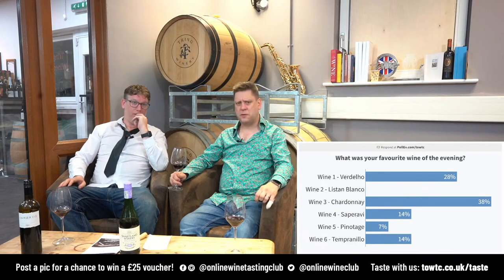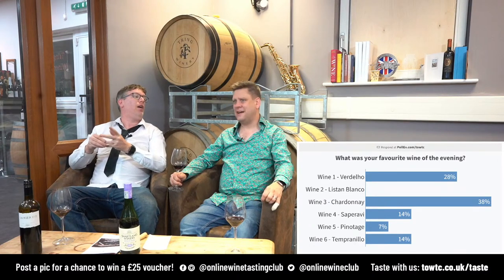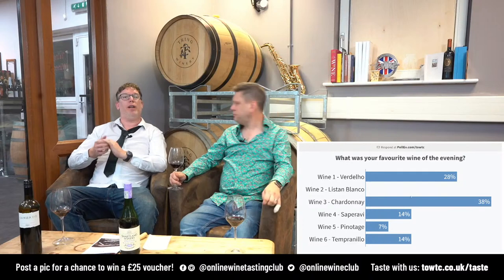People talk about the Uco Valley in Argentina being the new Napa Valley, and I think it is. But that is a brilliant showing from wine number one. And I'm really pleased with that because Madeira needs a bit more love. It's not just this really sweet, in-your-face, post-dinner drink that you have when someone in your family brings out the bottle they've had. It goes so well with food, and that's, I think, what people love about it. Absolutely. So Chardonnay for the win. Madeira did well.